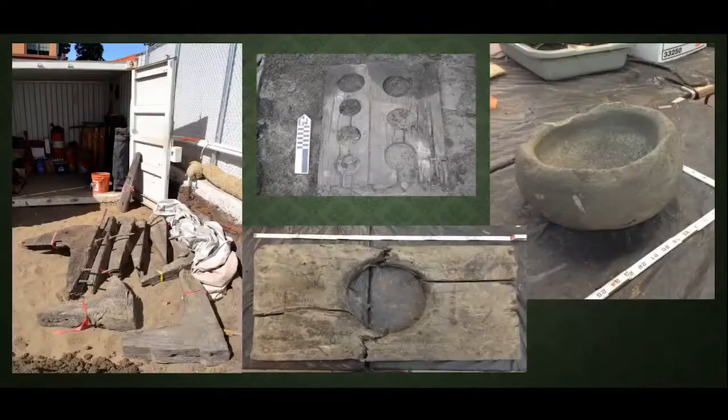Oh, I missed one thing there. The Native American mortar stone, over here, was found at Rincon Point, right where the Bay Bridge lands, proving that this was earlier a desirable spot for the Ohlone.